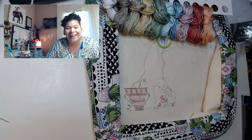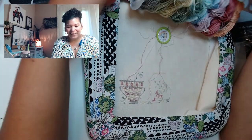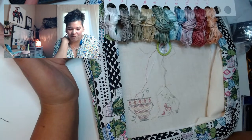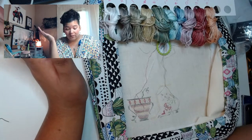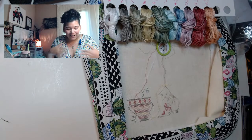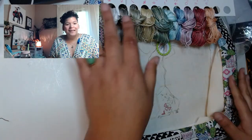So I grabbed, I know you're guilty, I grabbed white DMC, and I started trying to dye my own threads. And I think they came out pretty good. Maybe a little bit lighter than what I really wanted, but it is what it is. It's made by me. It's so dear to my heart. Like, oh my God, I made this and I'm happy with it.